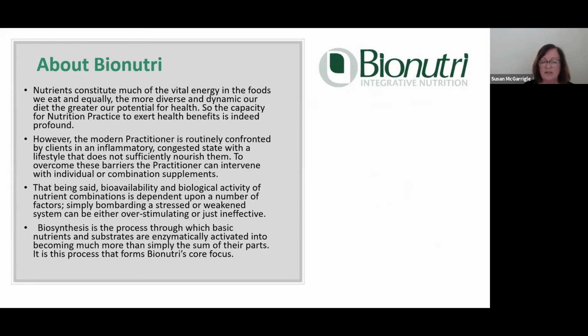We're routinely confronted by clients in an inflammatory, congested state with a lifestyle that doesn't sufficiently nourish them. So a lot of practitioners do intervene with individual or isolated supplements, but a lot of them may not have the bioavailability and biological activity, like the BioNutri range, which is a set of nutrient combinations. And we don't go simply bombarding a stressed or weakened system because that can be overstimulating or ineffective. So it's all about biosynthesis, the process through which basic nutrients and substrates are enzymatically activated into becoming much more than simply the sum of their parts.